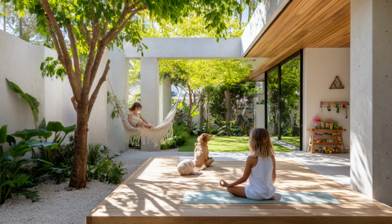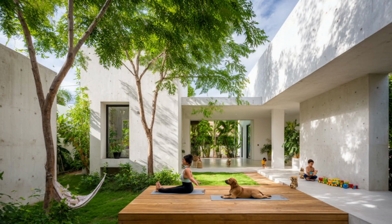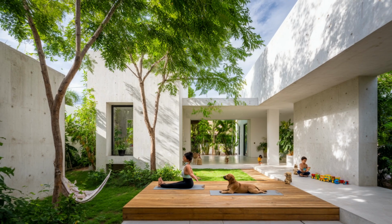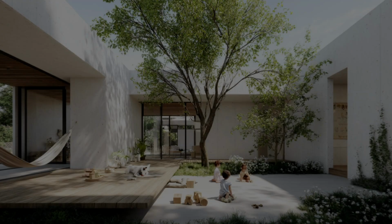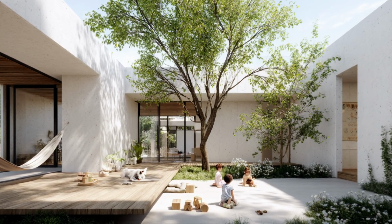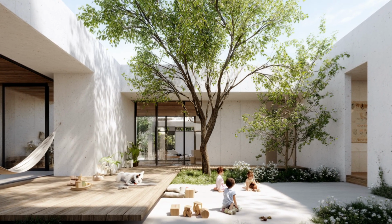The home functions beautifully across seasons, with shaded areas in the summer and sunlit nooks in the winter. Entertaining is effortless, as guests move fluidly from room to garden. This style isn't just about looks, it supports a lifestyle of mindful living, emotional wellness, and creative expression. Whether built in tropical, urban, or desert climates, L-shaped homes with minimalist white concrete and courtyard green spaces offer a lifestyle that's as grounded as it is inspiring.